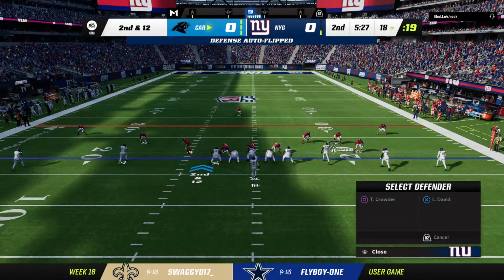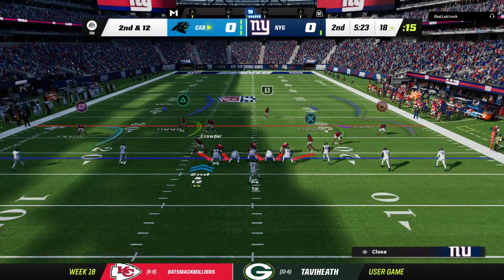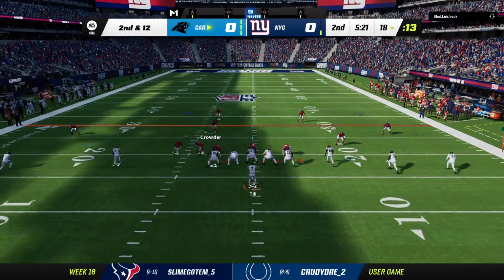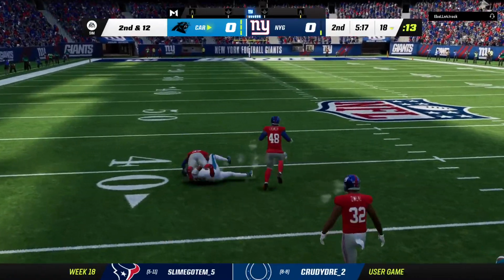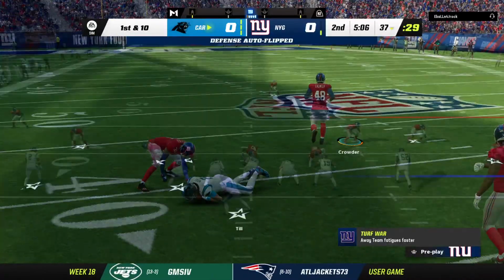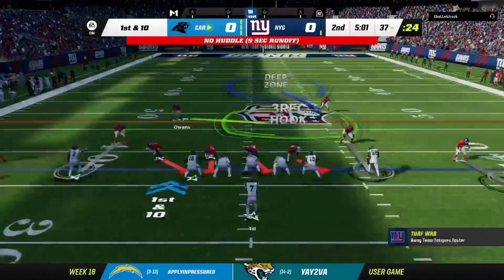So what's your philosophy here? Do you try and run the ball against a team that's pretty good against the run? What if you're a pretty good running team? If so, you might want to go ahead and run it anyway because that's your strength. And they're able to get this one across the 35. Line of scrimmage, the 37 on 1st and 10.